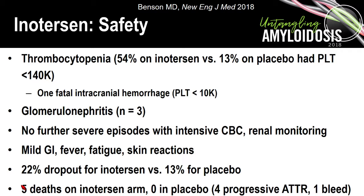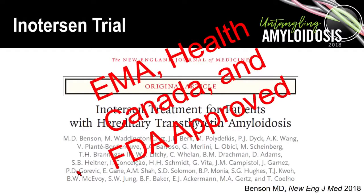And then if we look at deaths, there were 5 deaths on the inotersen arm versus 0 in the placebo arm. And the deaths in the inotersen arm were largely due to progressive TTR, and then there was the 1 bleed that I've mentioned already. And so as a result of this study, this drug has been approved in Europe, Canada, as well as here in the United States.